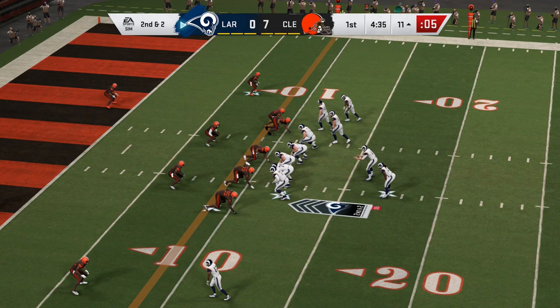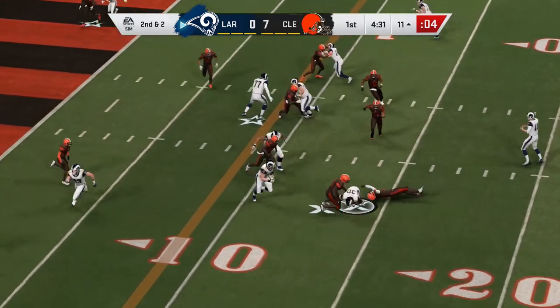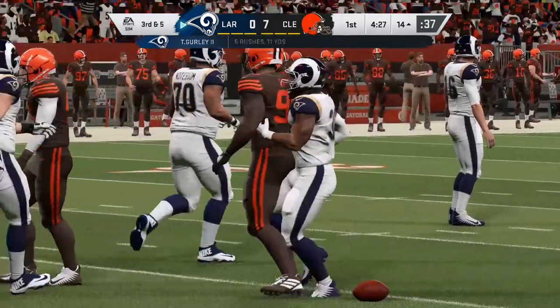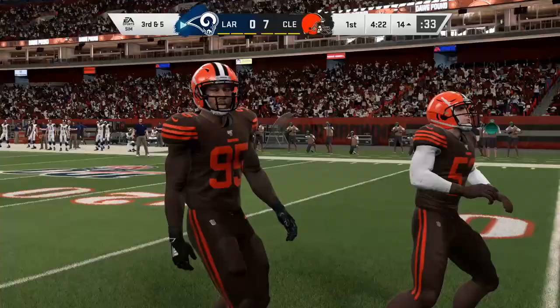Your biggest worry, ball gets tipped in the air. Because if that happens, then it's fair game for the defense. And the reinforcements come in as they're going to stop him behind the line. They'll wind up losing three. And now it's third down.